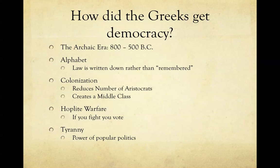So if you were to be confronted with this essay, think about a 6-paragraph essay, an introduction that identifies all of these 4 elements, define each one, and then show how this particular event, this particular issue, reduced the power of the aristocracy, the leading elite, and gave more power to the democracy.